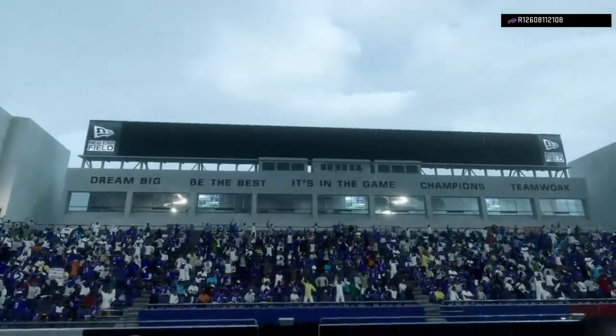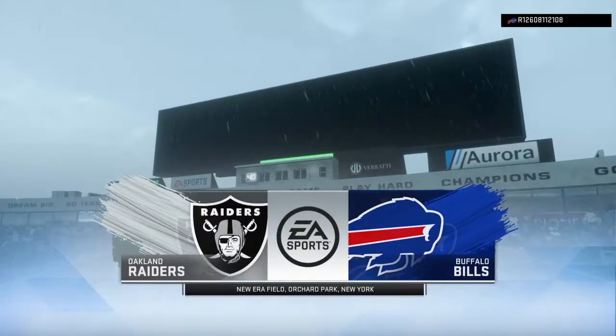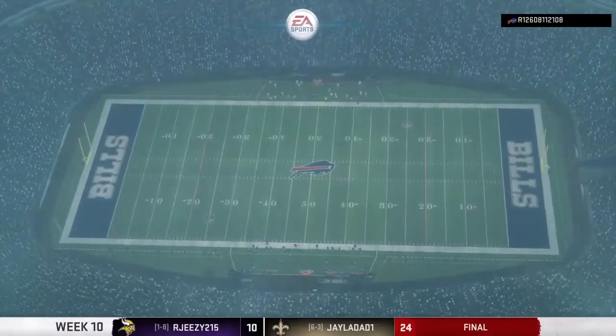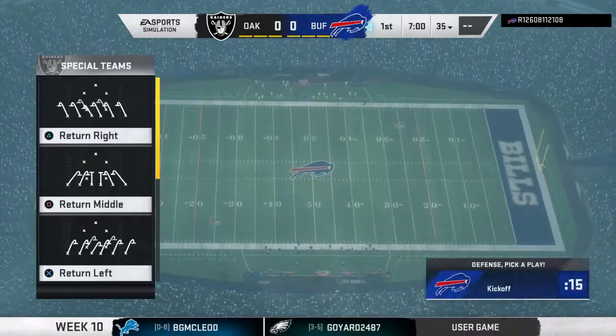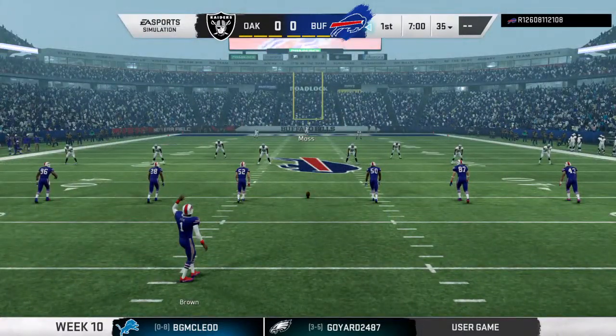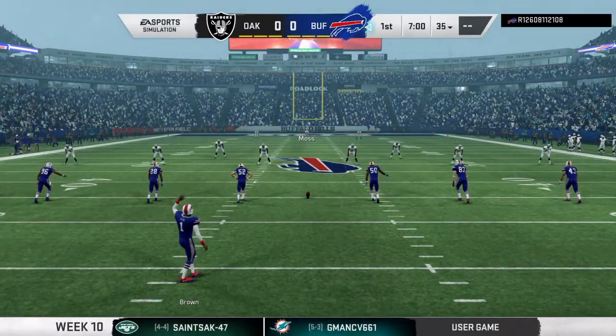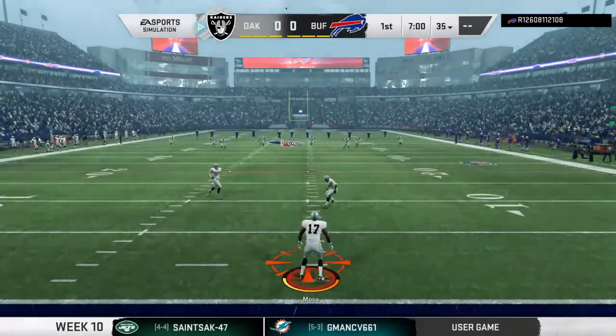Okay, Coach, they indeed love their football here in upstate New York as you look inside of New Era Field in Orchard Park. The scene a few moments ago, here it is. It's unlike any other in sport as both teams made their way out of the tunnel. These folks are fired up as their guys are ready to do battle between the Oakland Raiders and the Buffalo Bills.